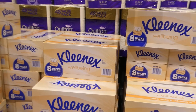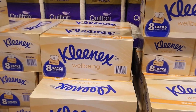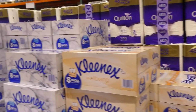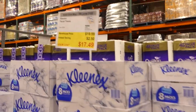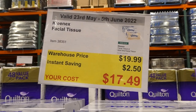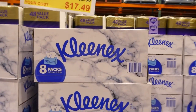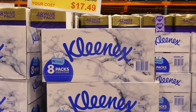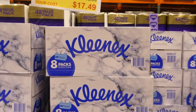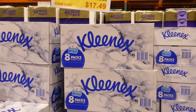So it's just the one with aloe vera added to it, as well as vitamin E. You get 140 of the 3-ply tissues per pack, and you get 8 packs in total in the box. And then beside that, there's also the Kleenex Facial Tissue. So this is the original ones. It's $2.50 off down to $17.50, so it's $3 more. You get 200 sheets in each of the 8 packs that are in the box. You get 60 more sheets per box in this one, so there's quite a bit more in this pack, and that's why it's more expensive.